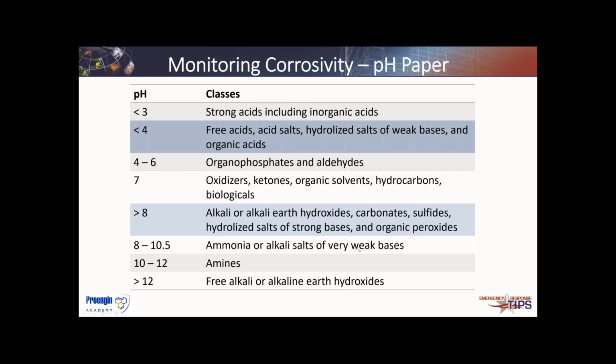Now, the other thing and why I like to use pH paper that has the different color changes for different levels is it allows me to start thinking about what types of chemicals would fall into each range. For instance, when I get a pH that's in that 0, 1, 2 range, I'm usually thinking inorganic acids. So things like sulfuric acid, nitric acid, hydrofluoric acid, hydrochloric acid, and phosphoric acid.